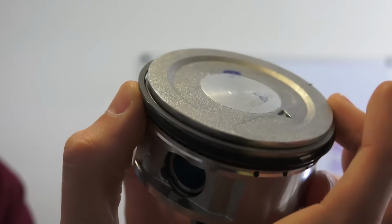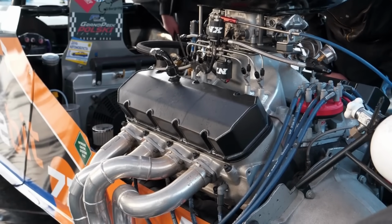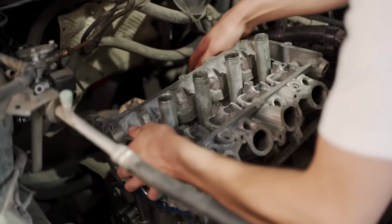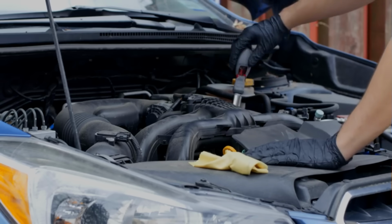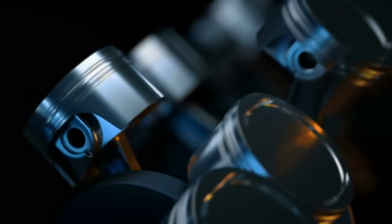Now, the last thing I want to show you is the top of a piston. I don't have any pistons lying around since they're buried deep inside the engine. So instead, we're going to use a special borescope camera to peek inside and see how carbon deposits form on the piston head. I started by removing the spark plugs so I could slide the borescope through the spark plug hole and into the cylinder.